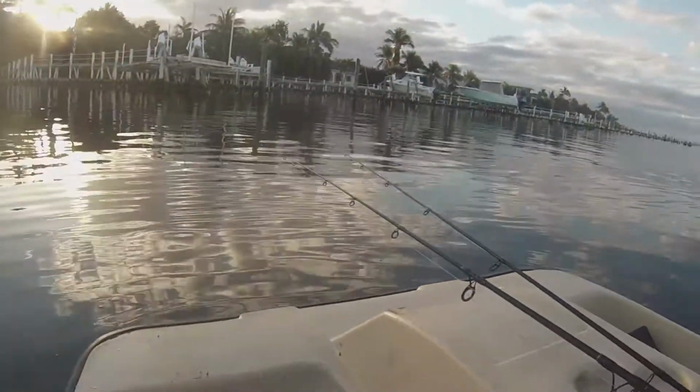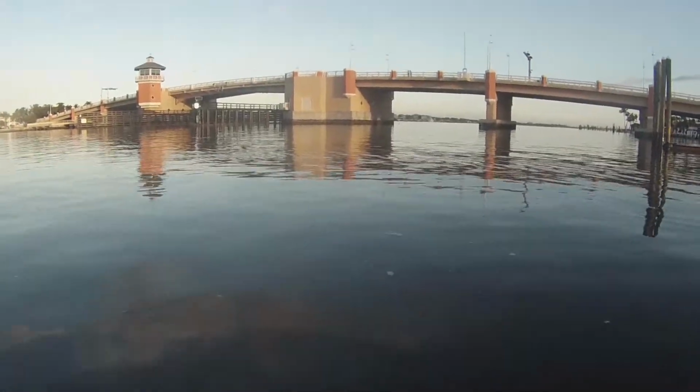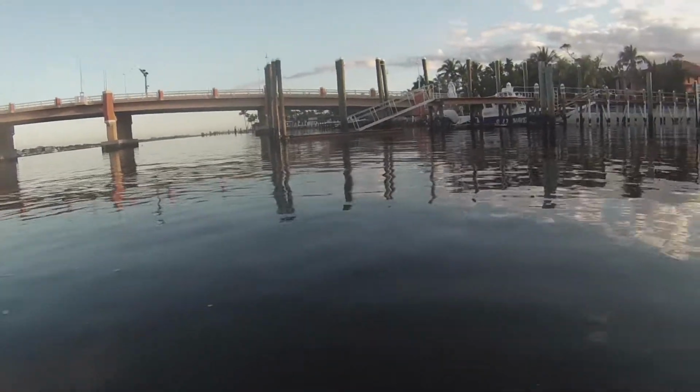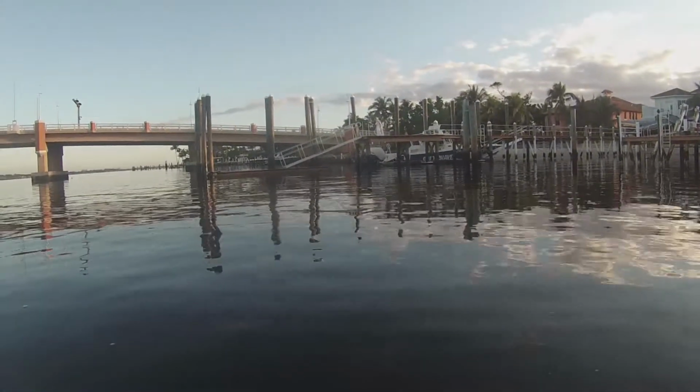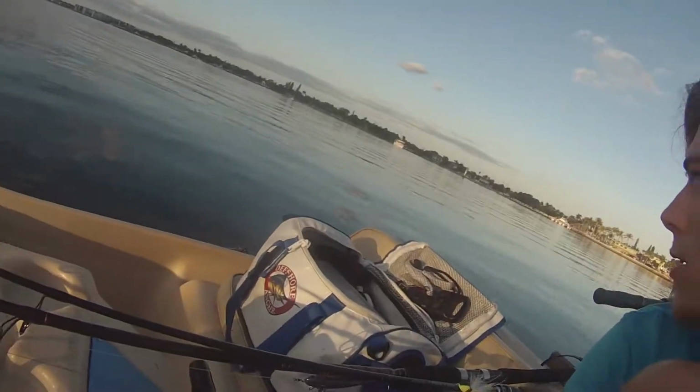So we're gonna start off fishing these docks for hopefully a nice snook. Then I'm gonna fish this bridge, see what's going on, and work our way up the shoreline. So hopefully we can get one. I only have one battery with this GoPro, and I have the Olympus for my B-roll camera. So hopefully we can get enough footage before everything dies. So stay tuned, guys.